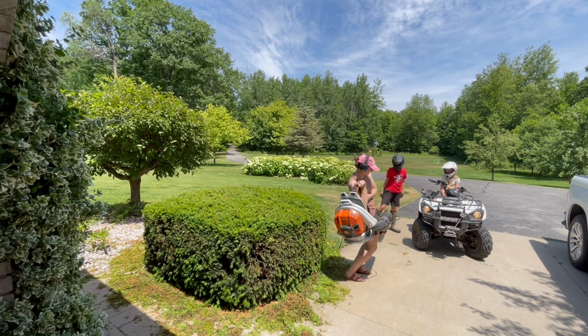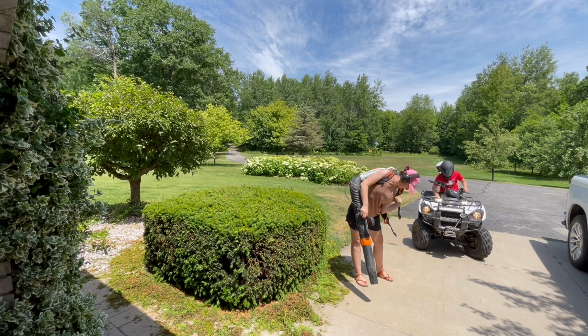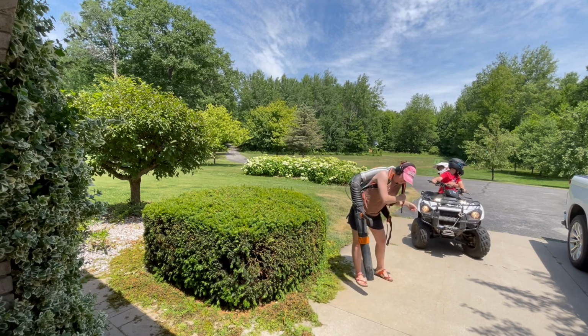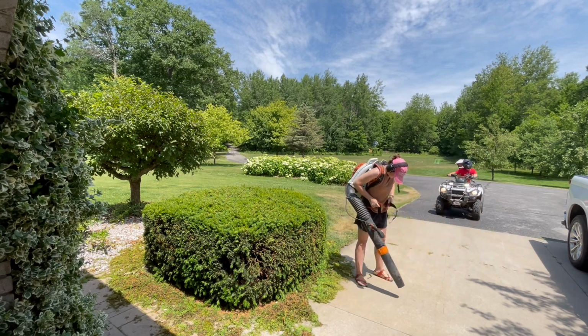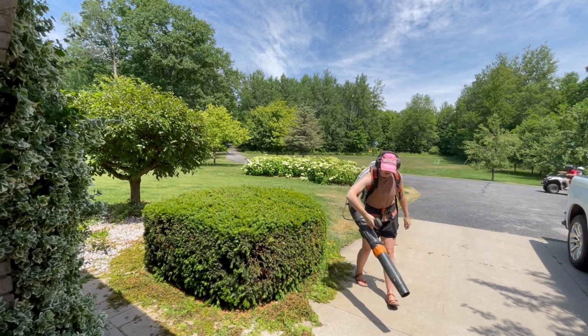While me and the kids were out here maintaining the property near the house, Aaron has been in the woods all day cutting down fallen trees and making sure that that space is safe for the kiddos to ride their quad on.